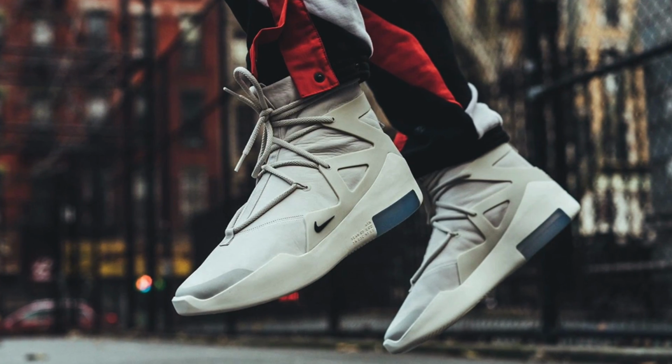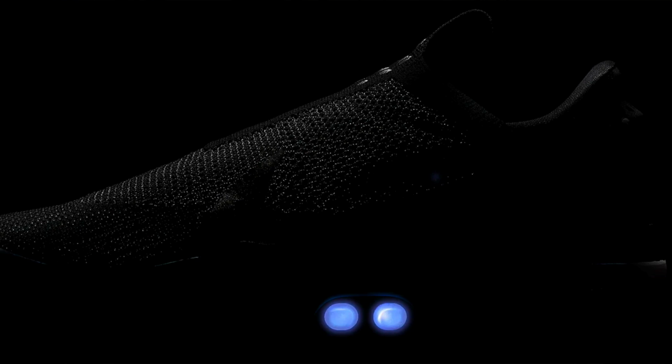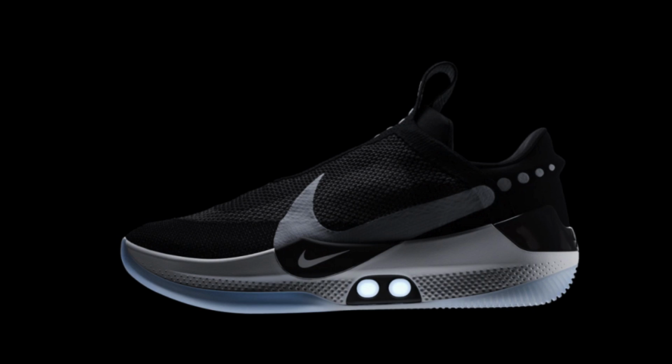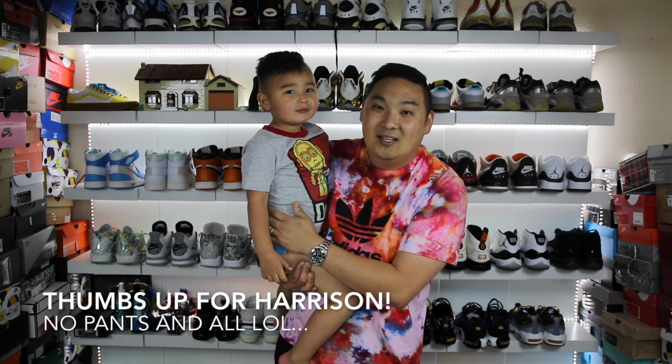And the last thing I wanted to mention as a potential con, we have $300 Fear of God Nike basketball shoes. We have $350 self-lacing Adapt BB shoes. But should Nike be focusing on innovating the core products that seem to have really just declined over the last few years?